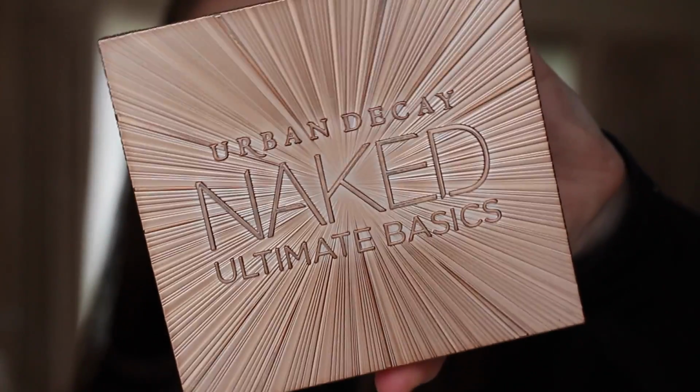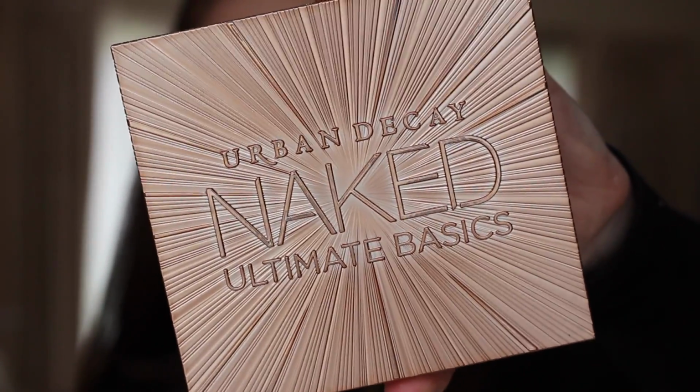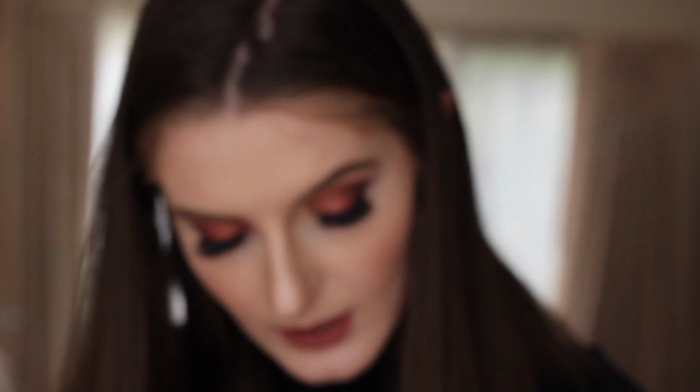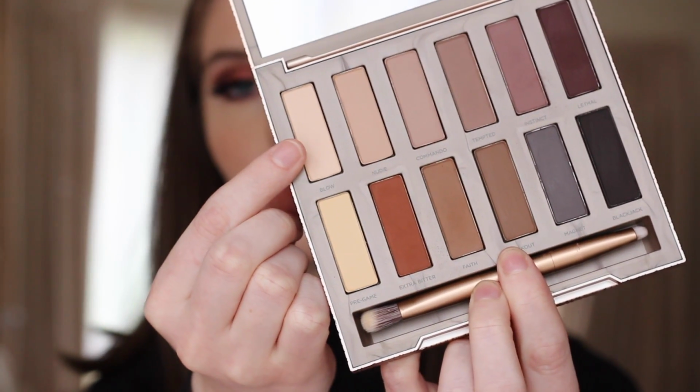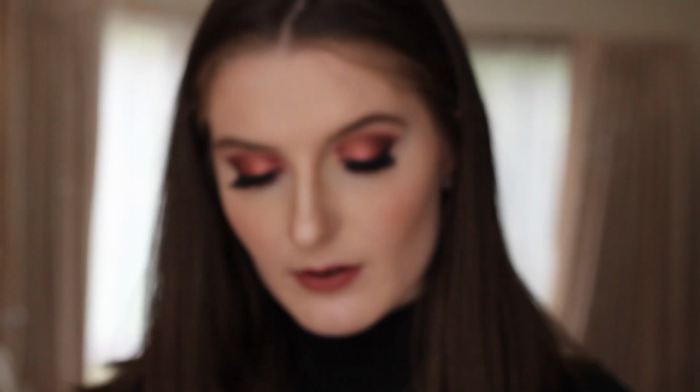And my next favourite is the Urban Decay Naked Ultimate Basics palette. So these are all matte shadows except for this first one here, which has a very, very slight shimmer to it. I actually really like this palette. I usually don't go for matte palettes, but I think this provides, it's so blendable and buttery.